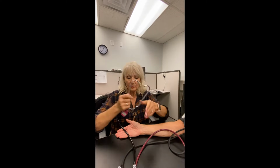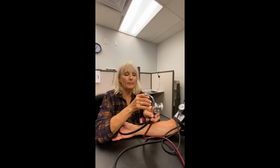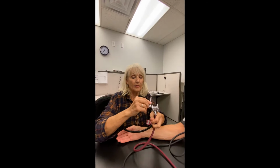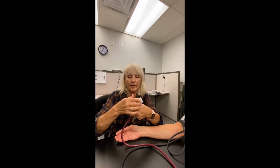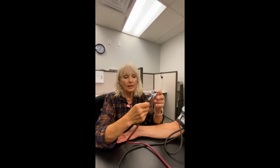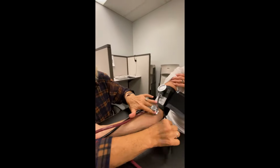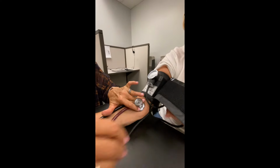So I'm just going to use half of it, but you want to make sure that I've alcoholed things. You want to clean off the earpieces as well as the diaphragm. Then you're going to put the stethoscope in your ears and just tap it to make sure it's turned on, and it is. So I'm going to take my stethoscope and put my fingers over it this way, and just hold it firmly on the arm.